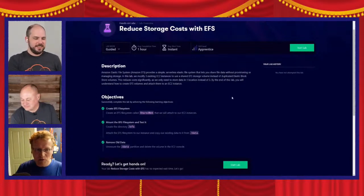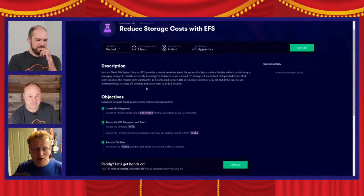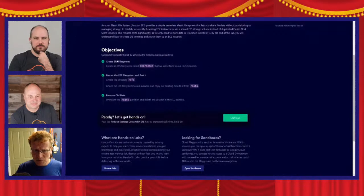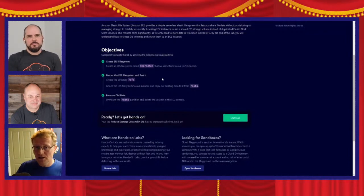All right. By the end of the lab, you will understand, big ask, how to create EFS volumes. Alrighty, so we have some objectives, which is we need to create the EFS file system, we need to mount it and test it, and we need to remove the old data, obviously, because we're moving it. So that's what we have.